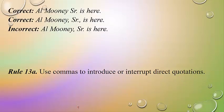"Almoni, sir, is here." Okay. You can say it like this, with no comma here, but it is still correct. Here, yeah? "Almoni, comma, sir, comma, is here." No comma, yeah. No comma to enclose here. Comma to enclose, okay, two commas. Correct and incorrect. All correct, but here it is wrong: "Armonia, comma, sir," and no comma, it is wrong, okay?